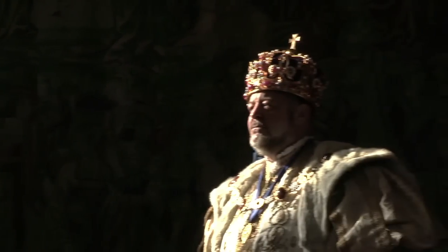The crown is hugely important to Hampton Court because Hampton Court was created by the Tudors as a place of royal ceremony. And Henry wore this crown when he was participating in some of the richest and most lavish moments in that kind of court ceremony.